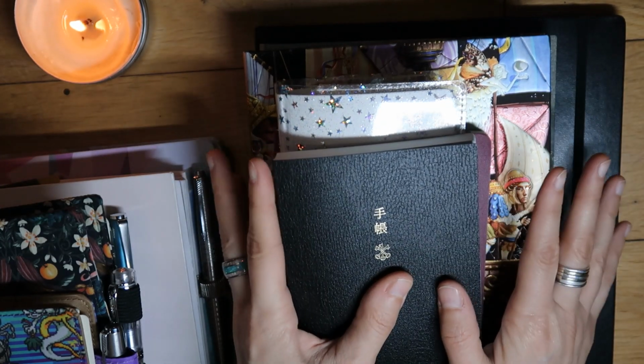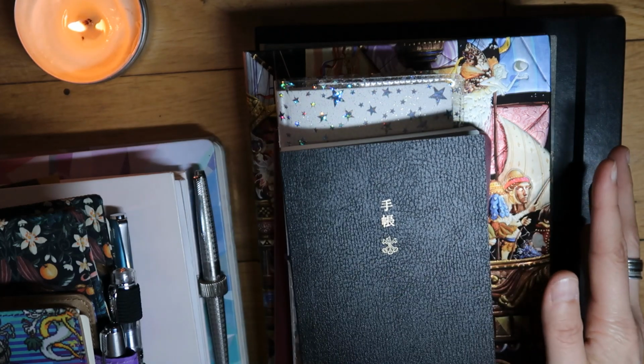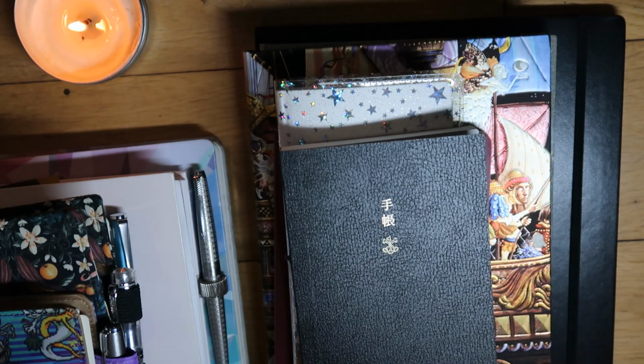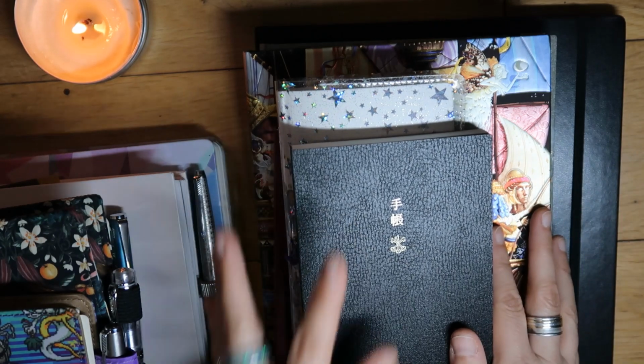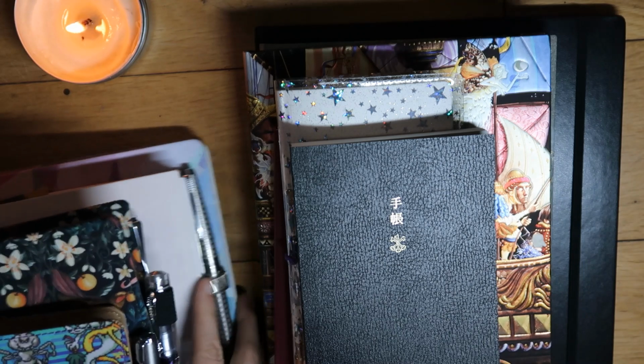Some of them are planners and some of them are journals, and in some cases they're replacing a similar planner that I used in 2020, while in other cases this is actually something new or different that I'm adding to my lineup. So let's go through them one by one from smallest to biggest.